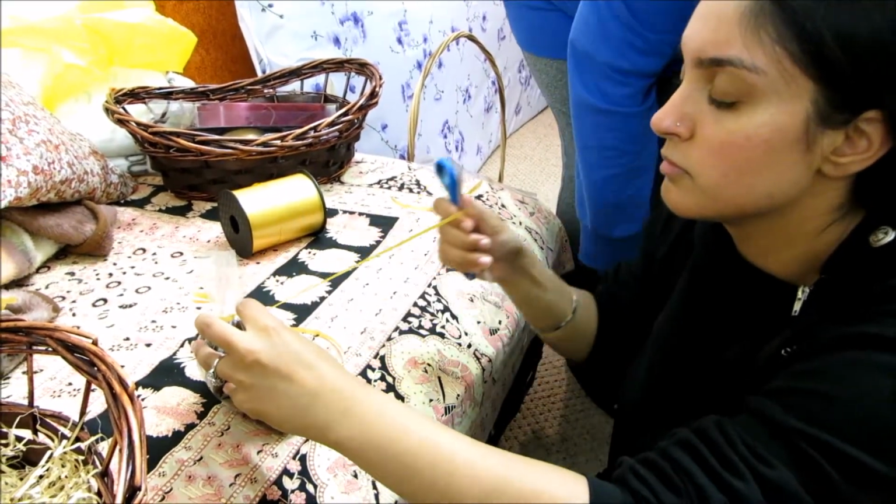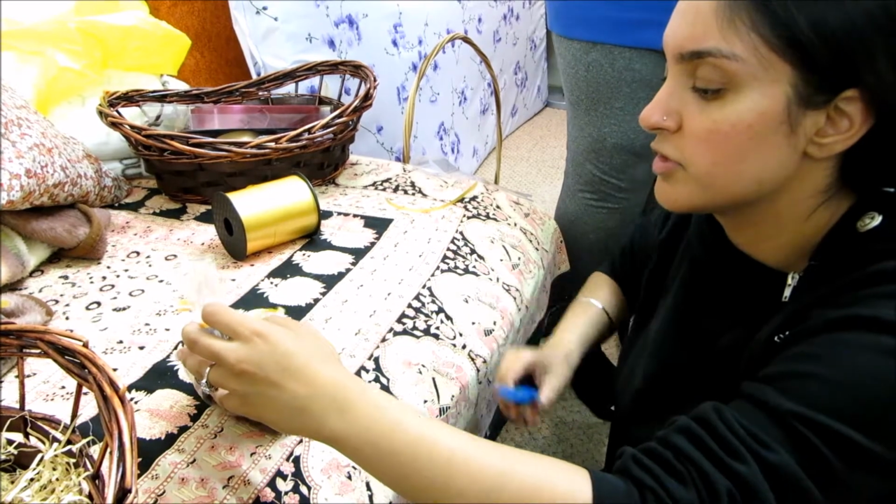I do have coloured paper, but it's not a very nice colour paper. Just too plain.